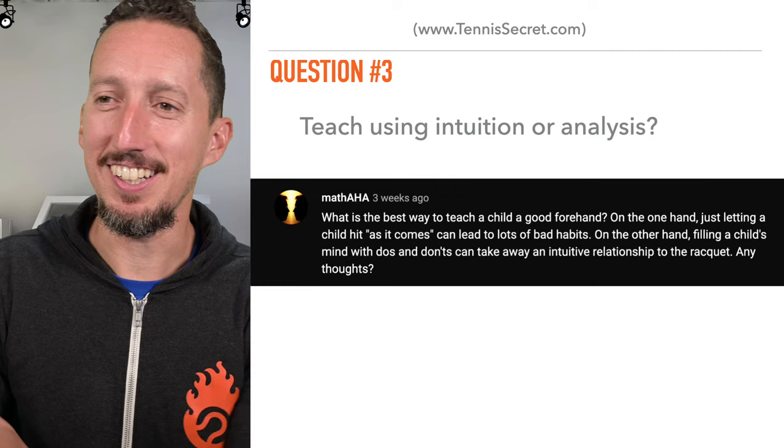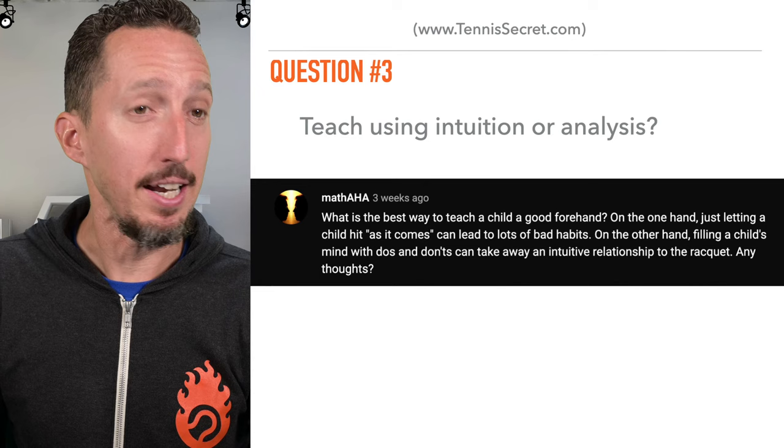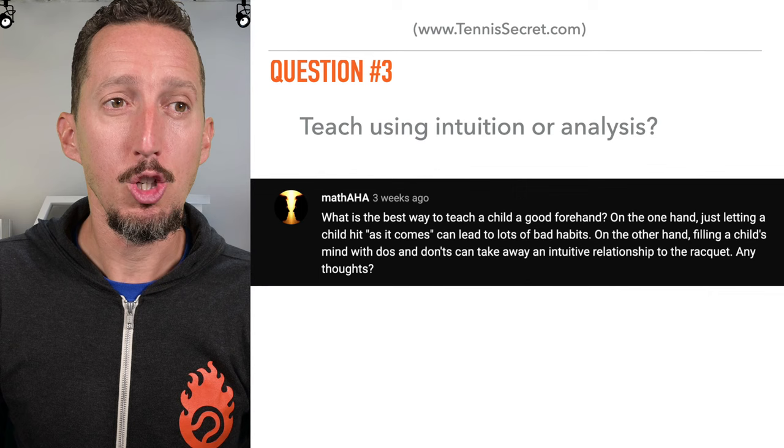What is the best way to teach a child a good forehand? On the one hand, just letting a child hit as it comes can lead to lots of bad habits. On the other hand, filling a child's mind with do's and don'ts can take away an intuitive relationship to the racket. Any thoughts? Yeah, definitely have thoughts on this.